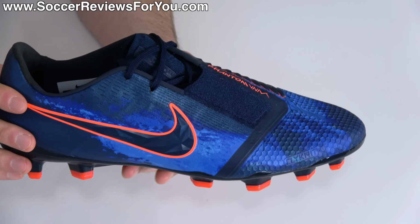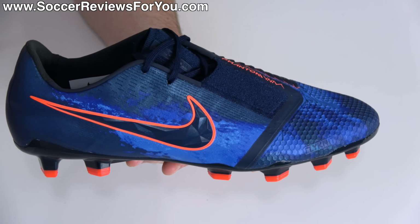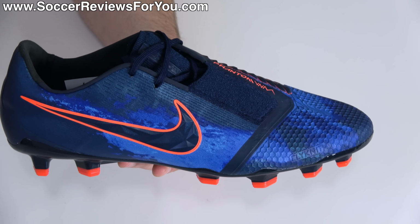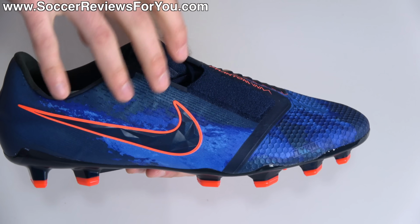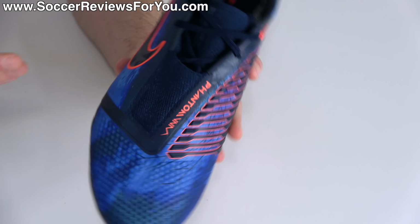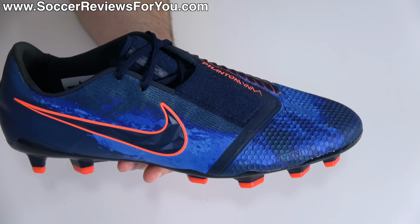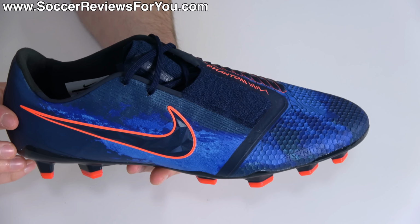But the reality is that this is a lot more Mercurial and Hypervenom than it is old clunky T90. That really was a boot that I personally liked a lot, but they had plenty of flaws at the same time. Now this features a full Flyknit upper, the only full knitted upper boot on this particular list, you may have noticed, and despite maybe not looking super soft, it's flexible, it's on the thinner side overall, very Mercurial-esque in that regard, but I would say a lot more comfortable than a pair of Mercurials.